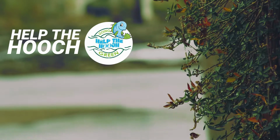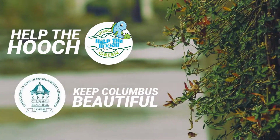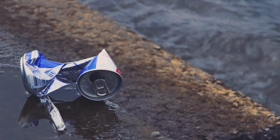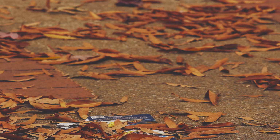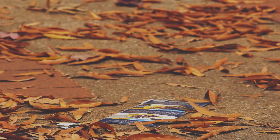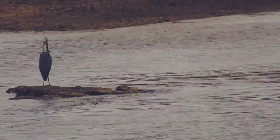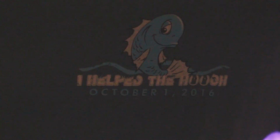Help the Hooch is a community event held by Keep Columbus Beautiful. It's an event where groups of people volunteer to go along the Chattahoochee River and pick up trash. After they're all finished picking up as much trash as possible, there is then something called the Watershed Festival. At this festival is where I volunteered. I mainly just helped people find what they were looking for, and also really just anything else that needed to be done. There's no specific job I had to do, but I kind of just did what needed to be done.